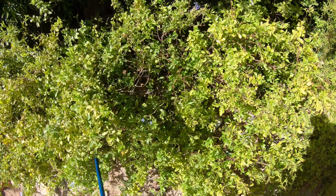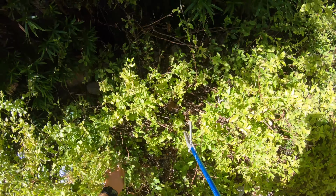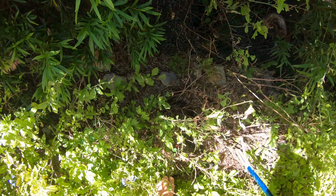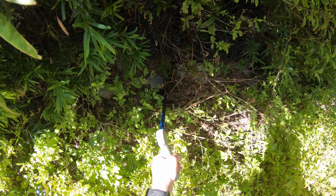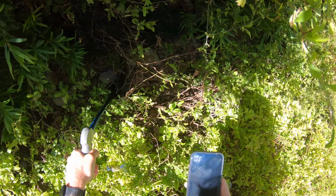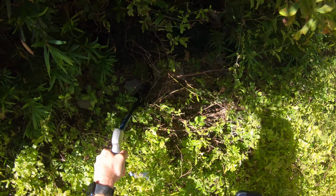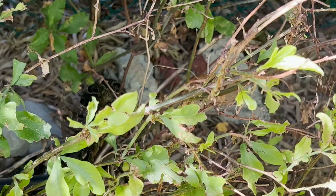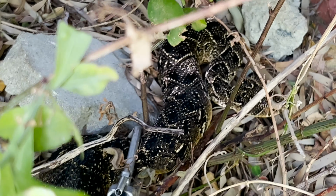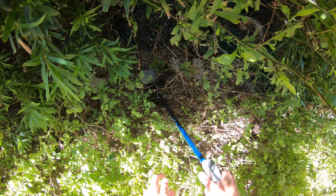Okay. Oh, here it is, yeah. Oh, it's a big puff adder. Oh, don't go through to the neighbors, please. Yeah, I've got it. I just want to take a little video, but it's just trying to go through to the neighbor's yard because they've got that open fence. You got it then? Yeah, I've got it. So there's a very large puff adder. Just going to make sure it doesn't go through the fence there, but let's whip it out quickly. Yeah, I've got it back.